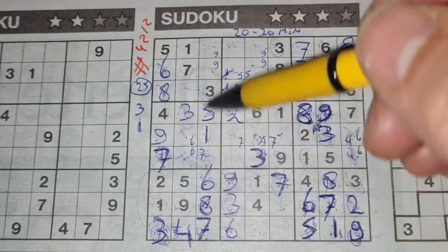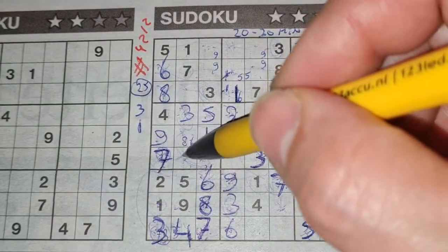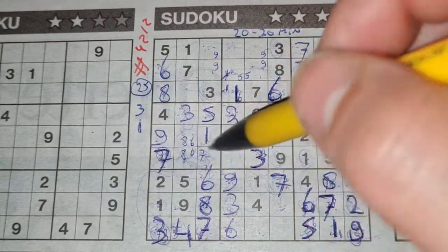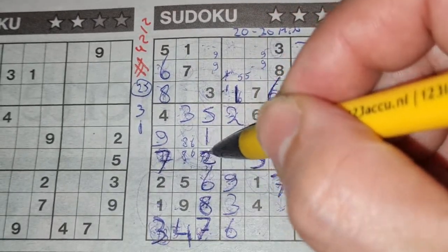8 in this column, 8 in the third column. So, the column between, only two places left for the 8. Together with the 6, we have a pair, 8 and a 6. So one digit left in this big square for number 1. The 2 is missing, yeah.